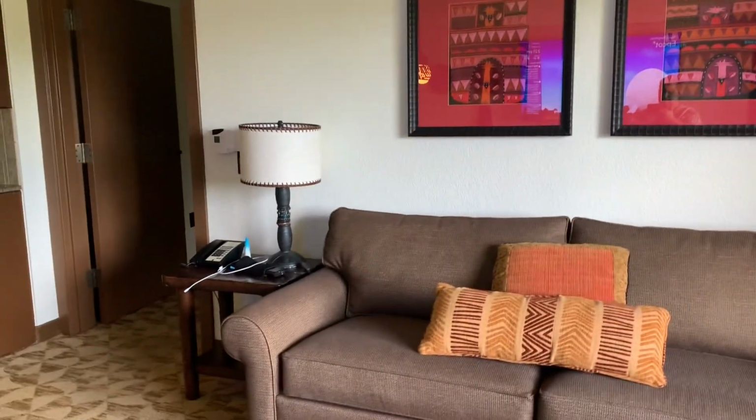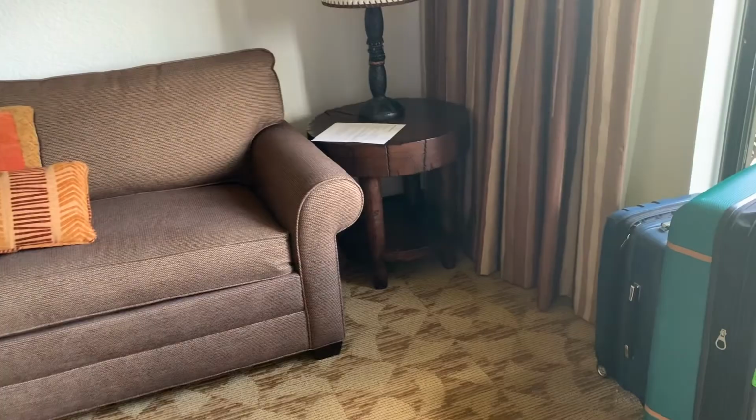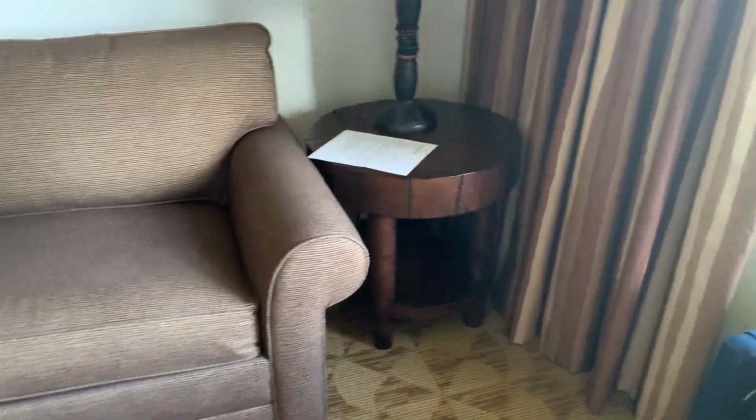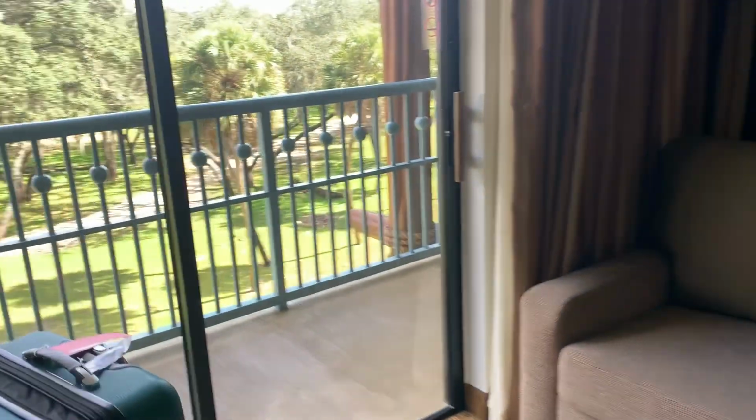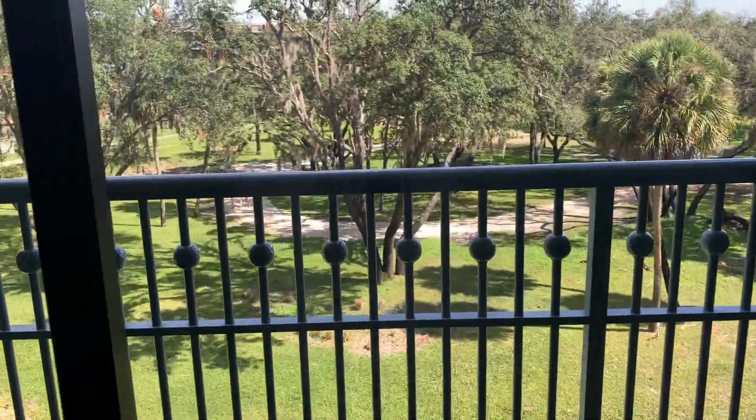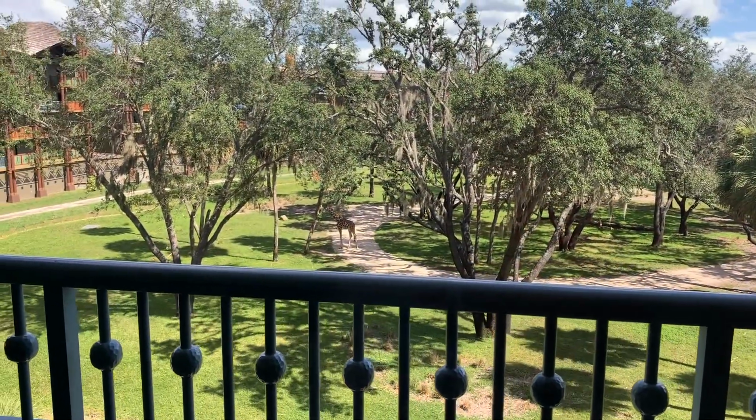You got 2 lamps, 2 little nightstands. Neither of them have storage in it. So just a heads up, there's no drawers or anything like that. The kitchen is over there, which I'll show you in a minute. And then this is the balcony view. And you can see right now there's a little giraffe, so I'll give you a clip of that.